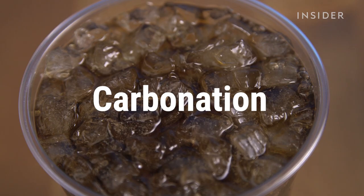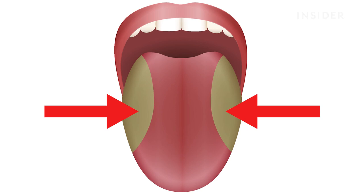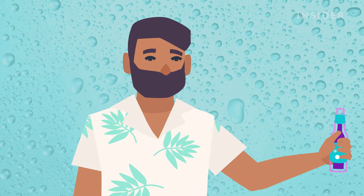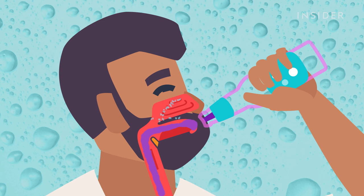Now let's take a look at carbonation. Humans taste carbonation using the same taste receptors that recognize sour foods, according to a 2009 study by Science Magazine. And we can also detect carbonation from soda in another way. When you drink it, you get two things going on. One is you get that tingly thing from the bubble, but you also get that carbon dioxide going up in your nose. It carries the other flavors into your nose as well.